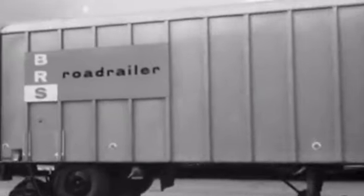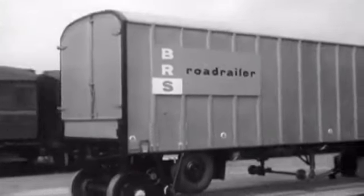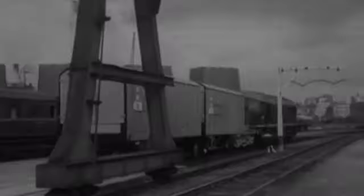Therefore, with nobody to fight its corner, the RoadRailer sadly faded into the annals of transport history.